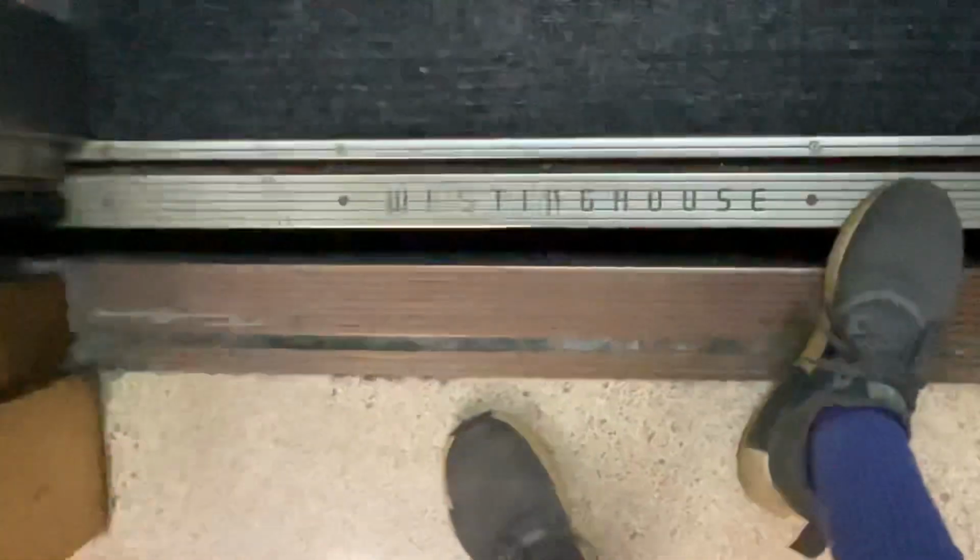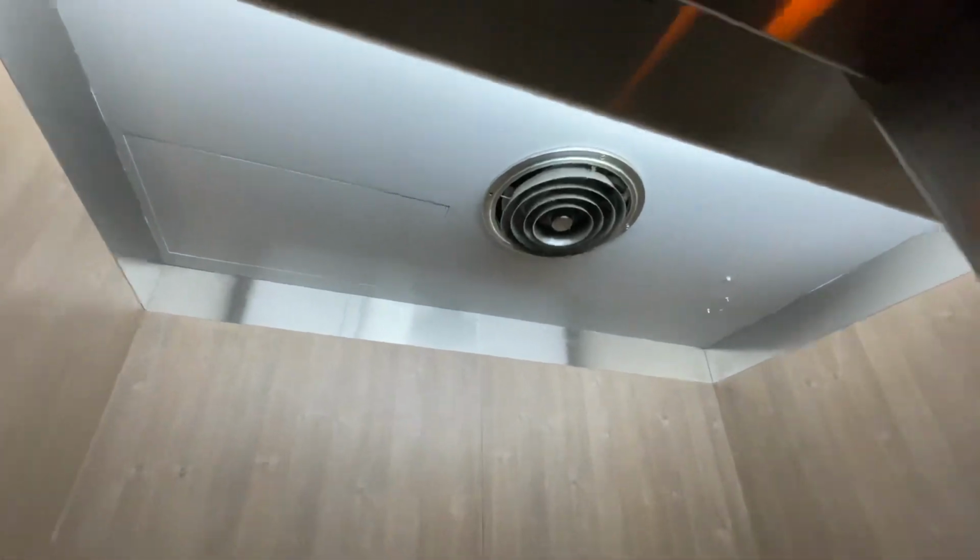There's a Westinghouse brand we all know and love. Well, formerly Westinghouse. 8.